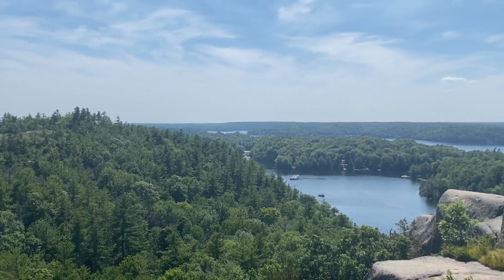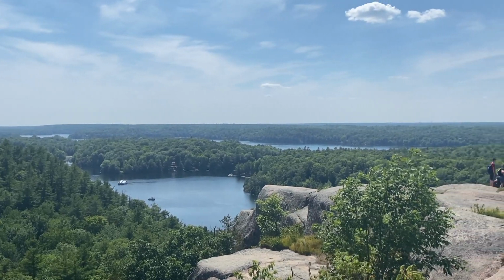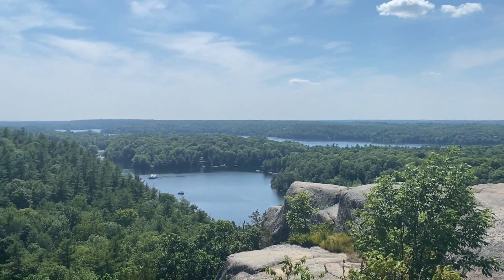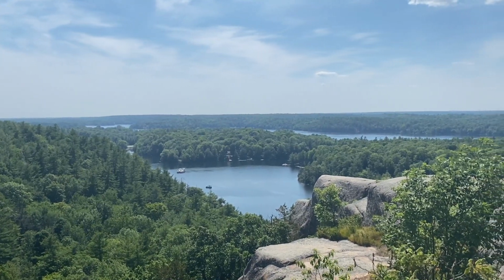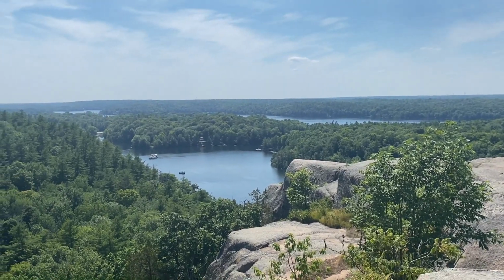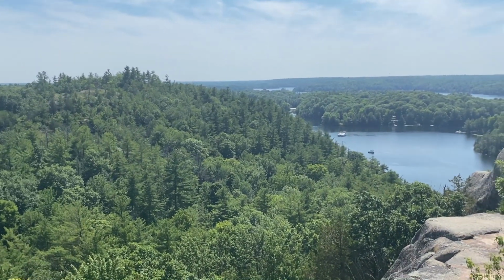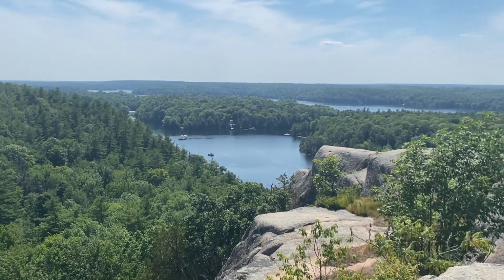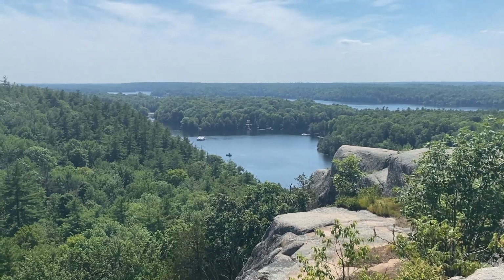but if you jumped in your car and headed up to Bancroft, which is about an hour and a half from Kingston, you would be able to go to a place called Eagle's Nest, which is about twice as nice and half the effort. So if you're into a hike, it's a good place to go. If you're into scenery, I think I would prefer Eagle's Nest. Entirely up to you, but it is nice.